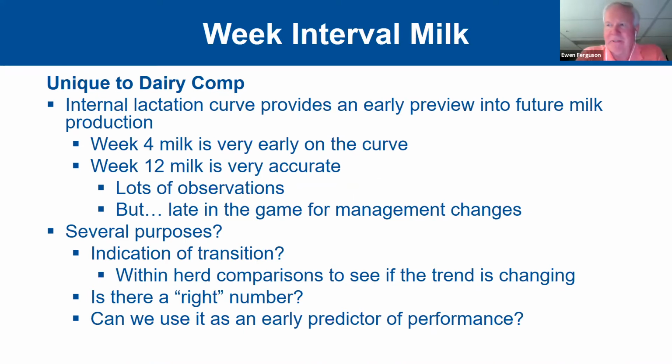Week 4 milk is very early on the lactation curve, and so there's not a lot of data to say about the accuracy of it. When you compare that to week 12 milk, we assume that's quite accurate because we've got lots of observations by that point, but now we're getting a little bit late in the game at week 12 if something is going wrong to make any management changes.